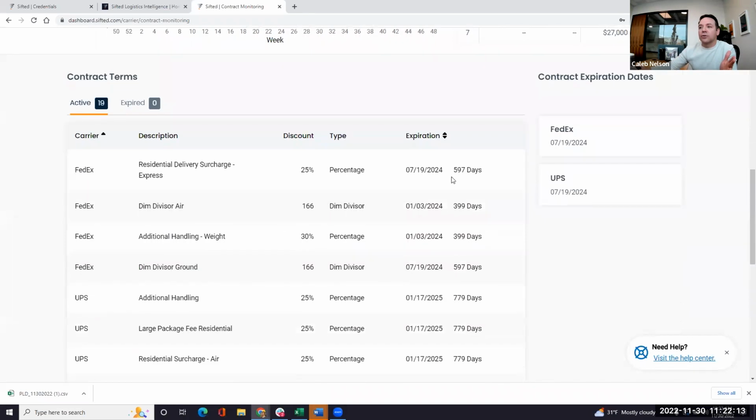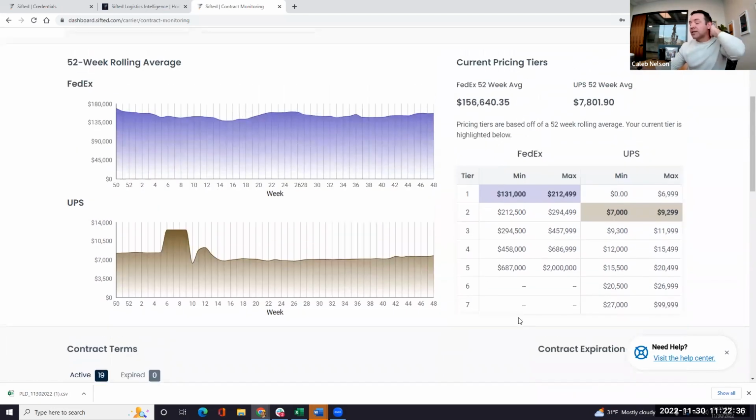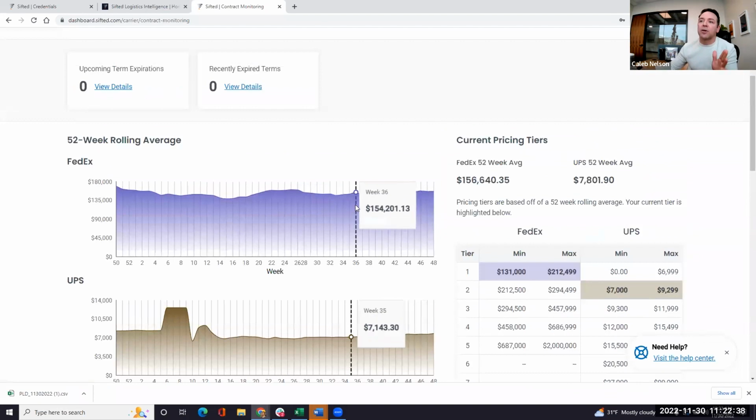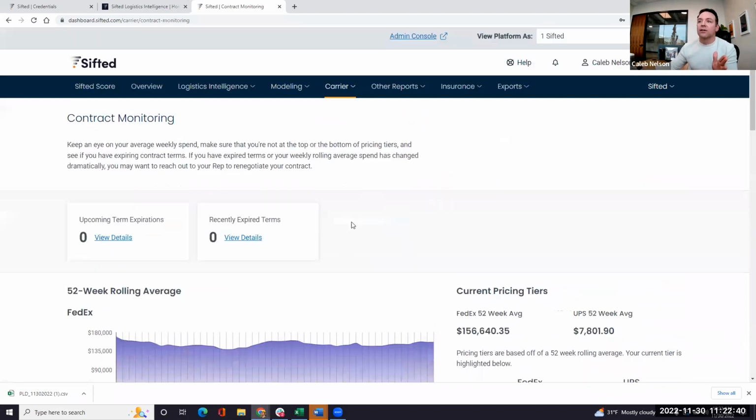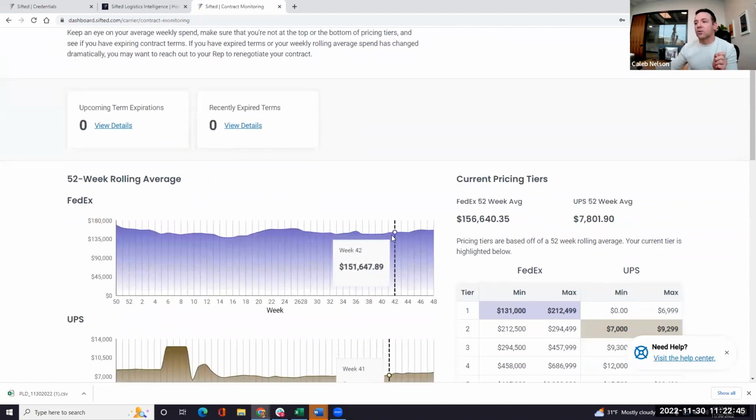It also shows you your discounts off of particular areas in your agreement, and when those are set to expire. They expire at varying times, and if you're dual sourced between multiple carriers, that adds some more complexity. The contract expiration dates, I think, are extremely important to understand, and most people want a system that's smart enough to notify them that, hey, you're going to fall off of tier if you don't correct this or don't fix that.